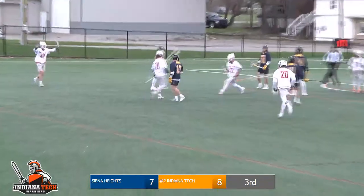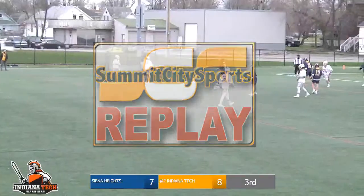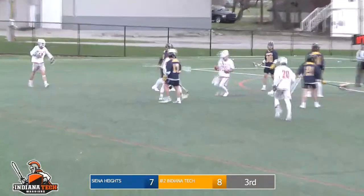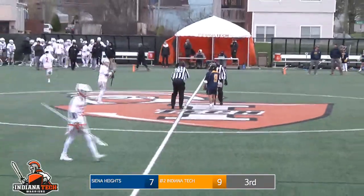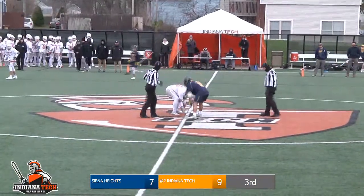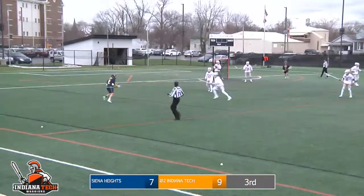Shot and another goal, Cooper Langell. The Warriors en fuego right now. Cooper Langell getting in on the action. 25 seconds to go on this one. Here you go, Coleman out high. Langell wastes no time. Had to jump up and just rip that one. So Tech really turning it on here in the second half. I don't even know if Siena Heights has scored in this half. They did score one. But four unanswered here for Tech so far.